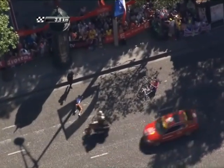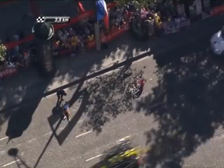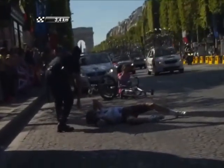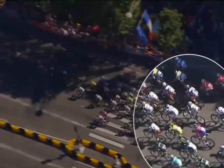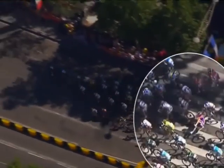Somebody's gone down. Well, that is a real shame. 2 riders down there, one from AG2R, I think, and one from Lampre. Well, this is how dangerous this race is going to be, and everyone is taking risks.